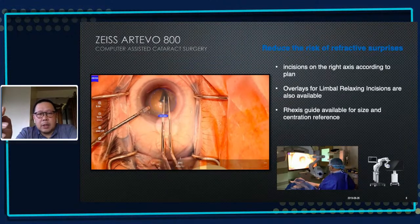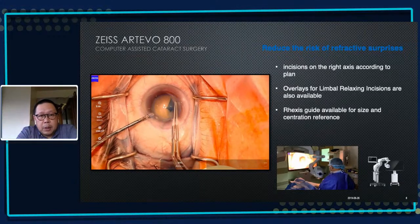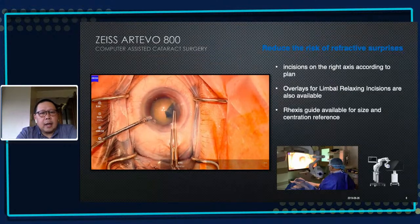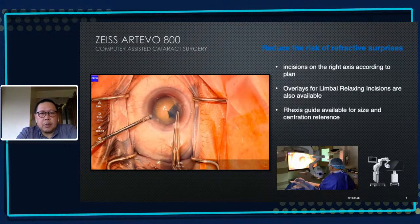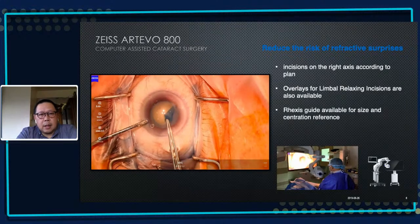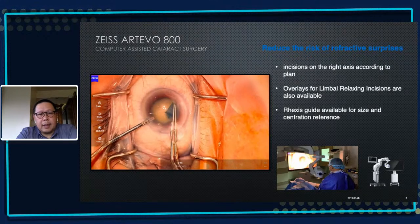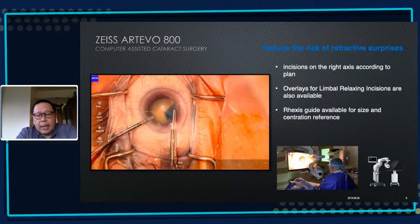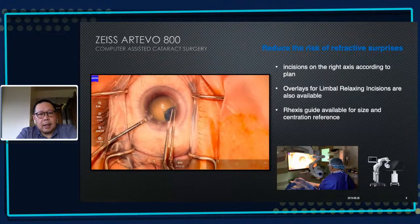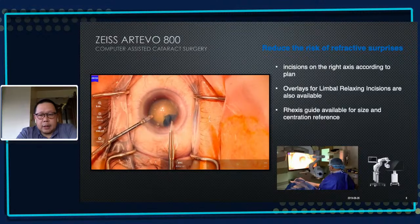I think it makes it so much easier, such that we can place our incisions where we want them to be. We can actually do our Rexis and follow the Rexis guide as best as we can, so that we can make a well-centered and rounded Rexis as needed. Especially if you need to implant a premium lens, a toric lens, or a multifocal toric IOL, I think it decreases the chances of the lens being decentered.